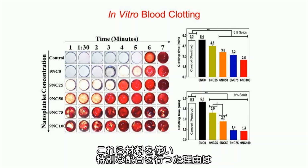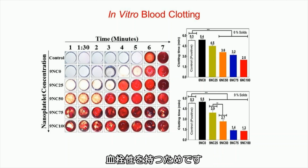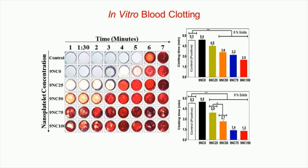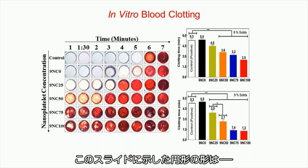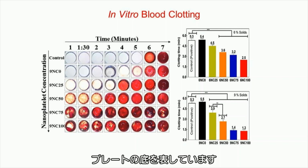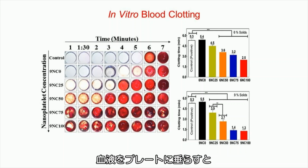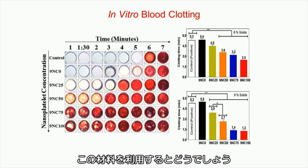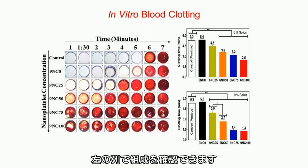Now, with this particular material, the reason why we made this particular formulation is that the material is made from intrinsically thrombotic material. So when you put this in contact with blood, it actually forms a blood clot. Here you see these circular things, which are the bottoms of these plates. And when you put the blood in these plates, typically if you just have a dish, it takes 6-7 minutes for blood to coagulate.